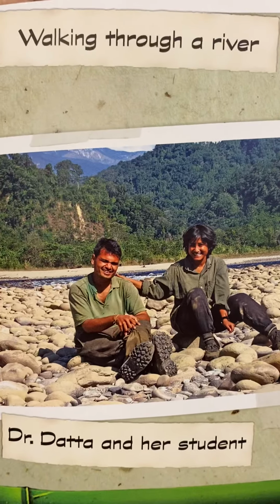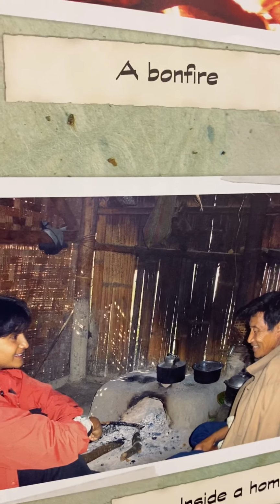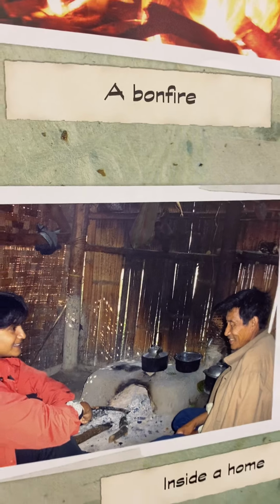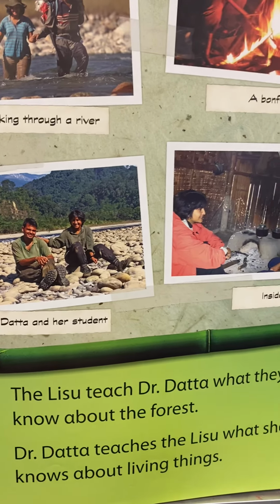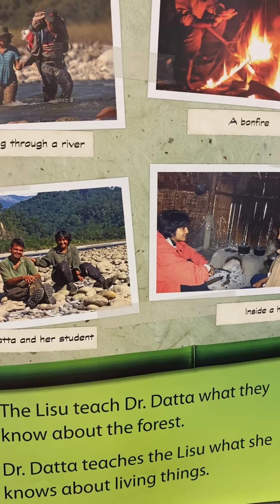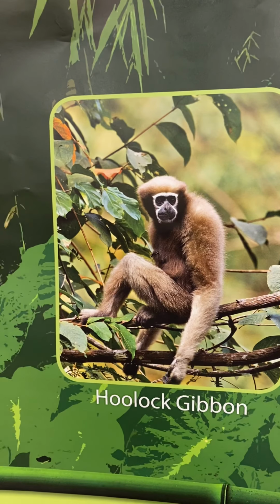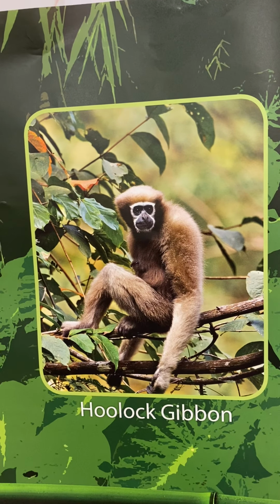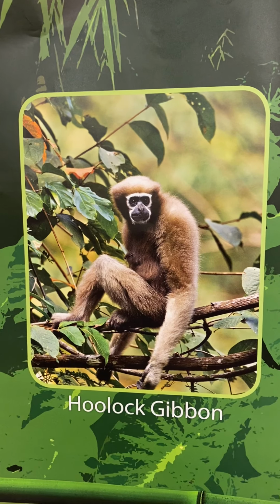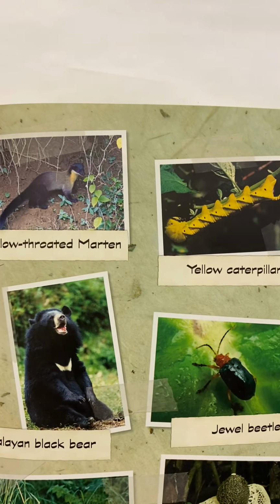Dr. Datta and her student, she's teaching people about being a biologist. And look at this, she's in a Lisu home. Look at that home, very different from the homes we have here. The Lisu teach Dr. Datta what they know about the forest. Dr. Datta teaches the Lisu what she knows about living things. A hoolock gibbon. Look at that. It looks a lot like a monkey, doesn't it? An ape moves in a tree. The Lisu helped Dr. Datta discover 2 new kinds of animals in Namdapha. One of them is the hoolock gibbon, the only ape in India. Maybe she will help discover another new animal.